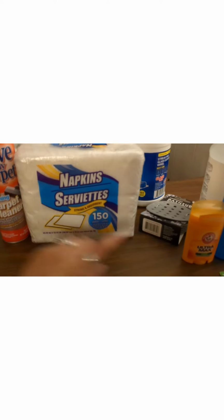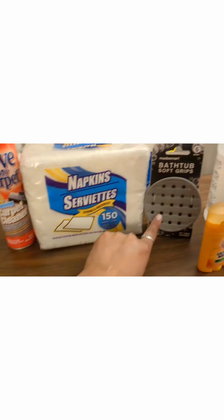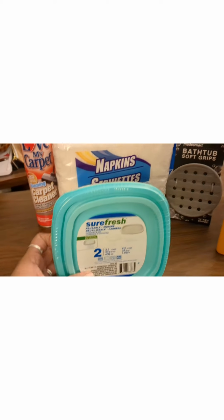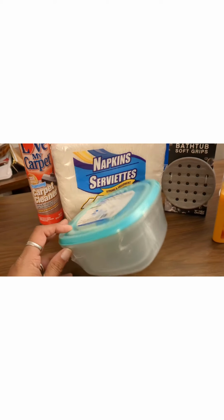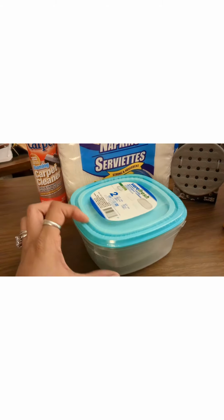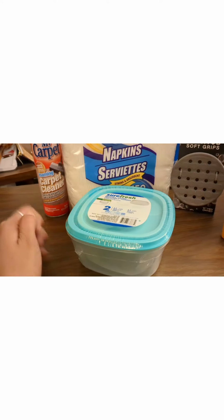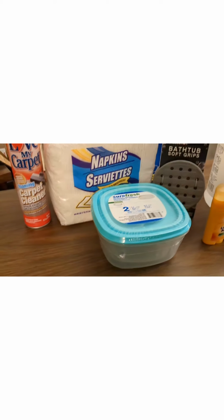Looks like I have quite a few things. I will be seeing how well they work. Hopefully I don't have any mishaps. I also picked up this one here. It is Sure Fresh, a 2-pack. They did have a 3-pack in ombre color, so this was like 2 light colors. They had another one where it was 3, but they don't have them anymore, which is kind of a bummer, because I think I got them for like $1.25, and I got 3. So anyways, these are still a good buy, 2 of them for $1.25.